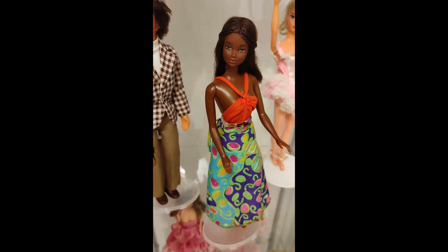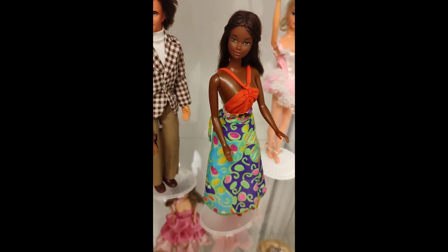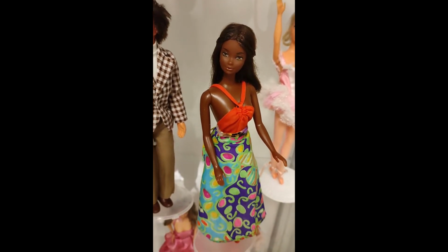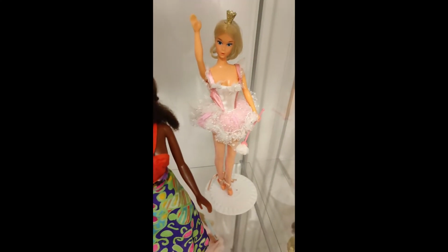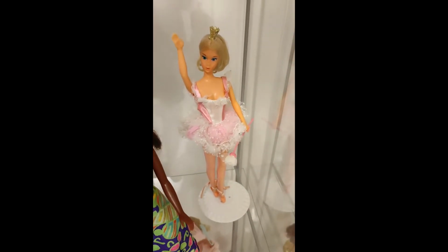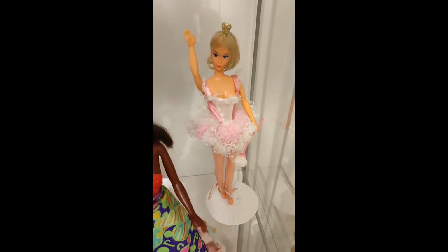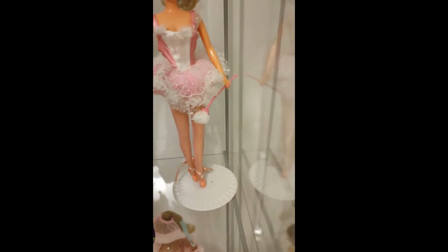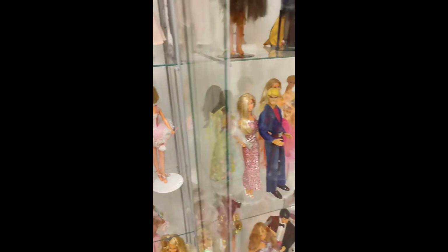Then here we have the Quick Curl Cara, wearing the deluxe Quick Curl dress bottom. Still searching for the top, but until then I thought this top would really complement her complexion. Then here we have the Ballerina Barbie wearing a very unique outfit which I love, and the outfit is called Sugar Plum Fairy. Still looking for her crown and a couple more accessories. Her shoes are not original, but other than that I'm really happy with how she looks.